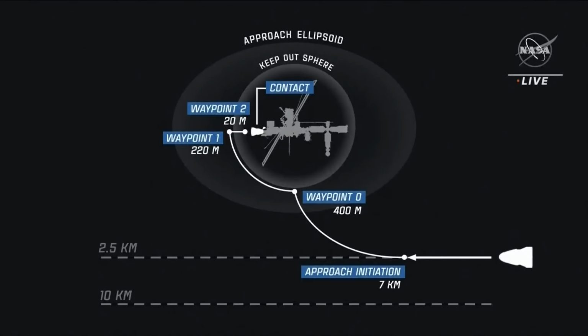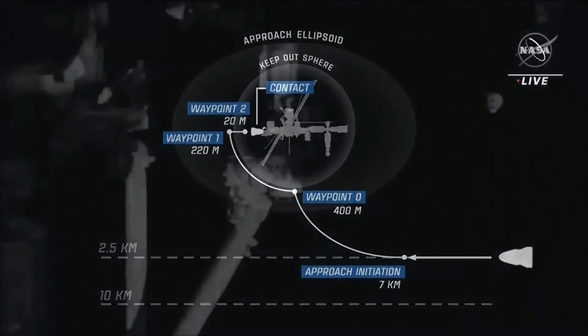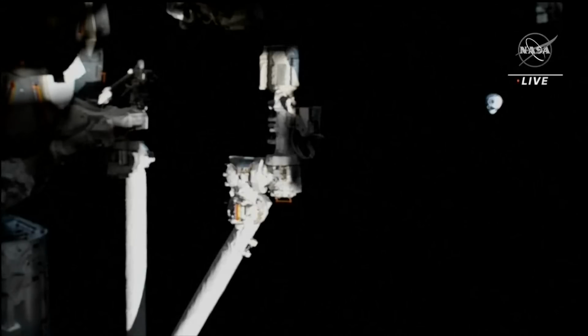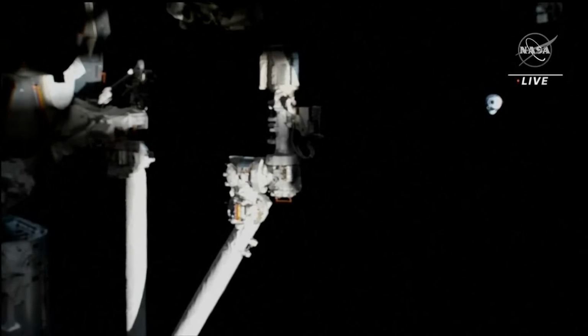In that very final couple of feet or meters before Dragon docks, any aborts at that point have to be commanded autonomously by the vehicle itself. But Dragon's going to fly in. It's going to make that initial contact and capture. So Dragon has a docking ring that's extended. It's going to essentially hit the pedals.